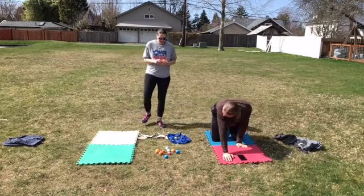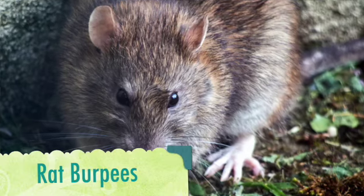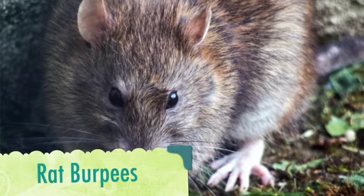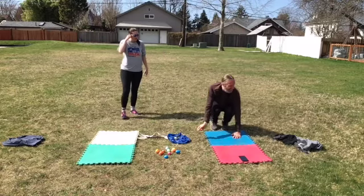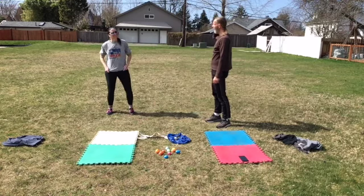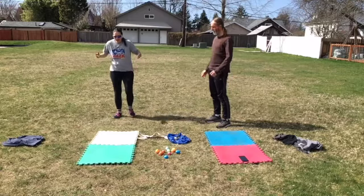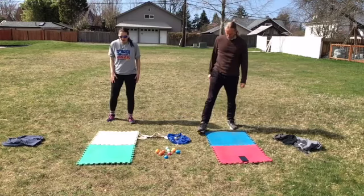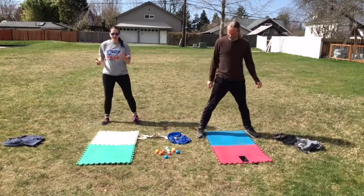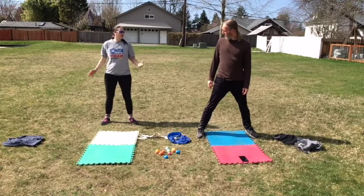All right, we've got for April 4th, rat burpees. Rats even have their own day on April 4th. It's also Easter. Celebrate rats and bunnies. So for our rat burpee, we're going to start off with a regular burpee, or at least start off trying to get to the bottom of the burpee.